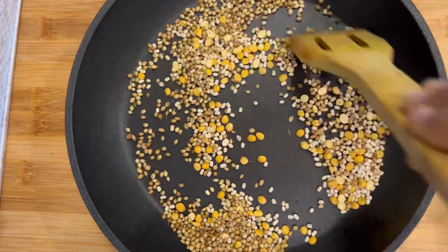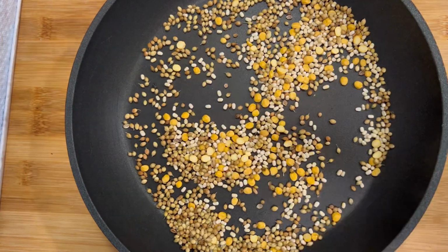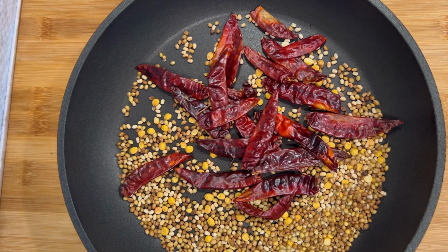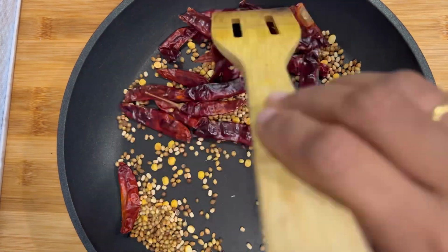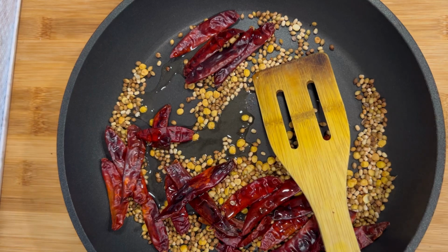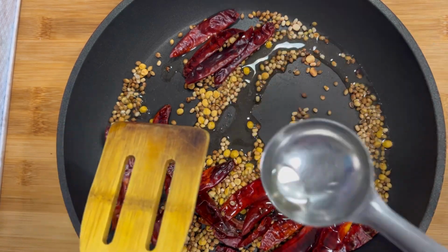We'll start our cooking. Take 2 spoons of coriander powder into a frying pan, and 1 spoon of urad dal, 1 spoon of chana dal and around 50 grams of red chilli. Adjust the red chilli as per your spice ability. Roast them nicely and then add 2 spoons of oil. Roast them all together nicely.